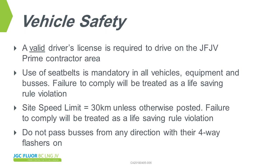All vehicles and mobile equipment operated on site require a rotating amber light. Light vehicles must be equipped with a buggy whip and flag. Remember to turn off your amber light and turn down the flag when you leave the project site.